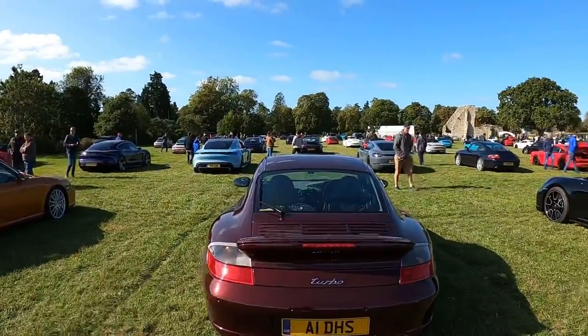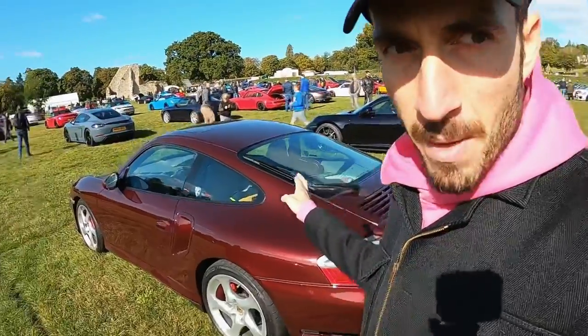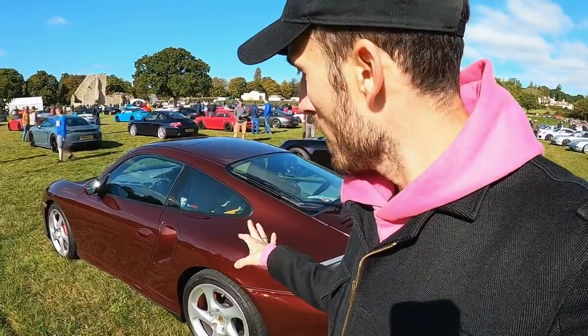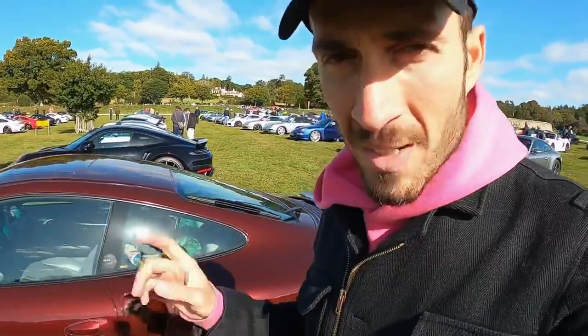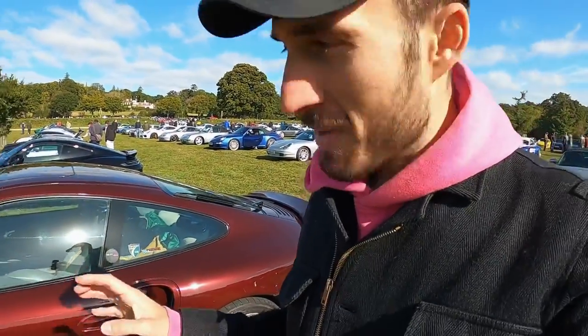Now for this one, the turbo, again, this is a very unique color. It would definitely be my pick. This is called Carmen Red. Very, very unique. I've never seen actually this color in person. So I'm very impressed to see it here. I saw it online a few times on a 996 GT3 in the States. So I'm pretty pleased to see it here.